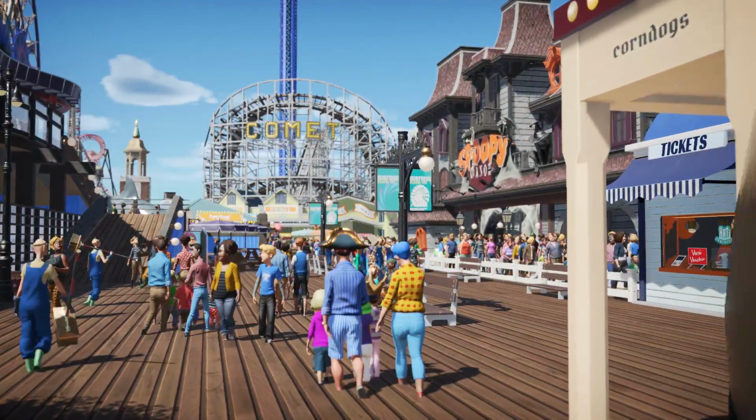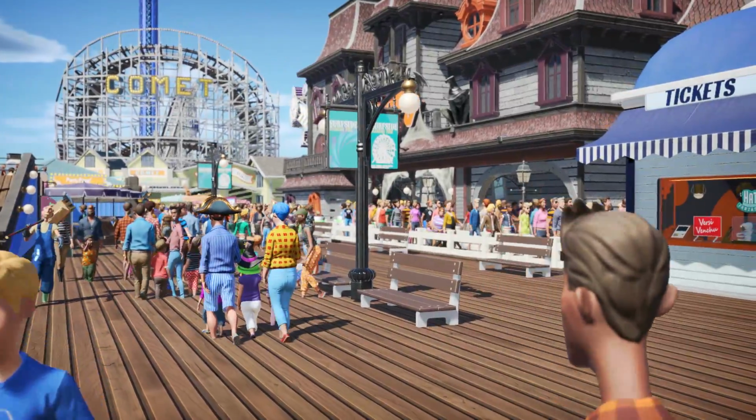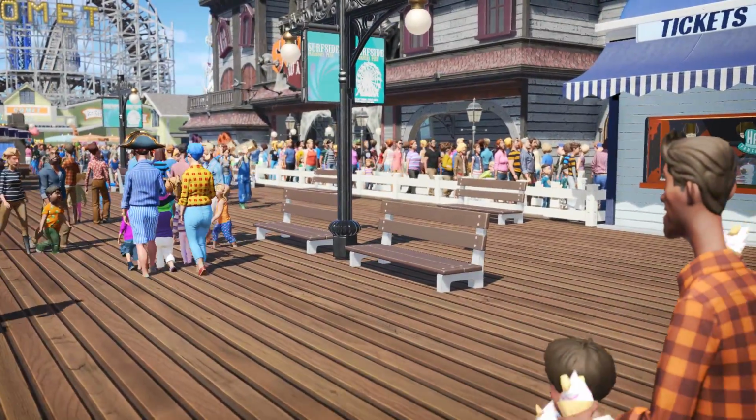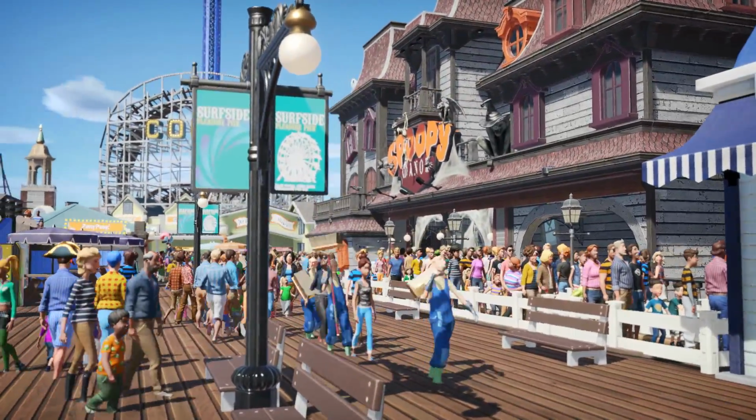You can see little Surfside signs. And I think that really does help. I think that just that little bit here with the paths and the benches really adds quite a bit of clutter to the area. And really helps sell it.